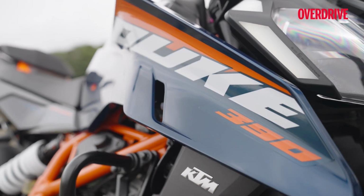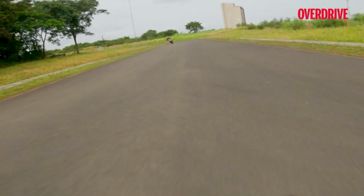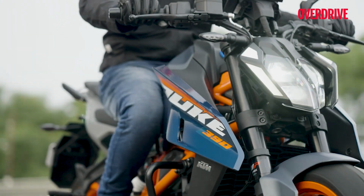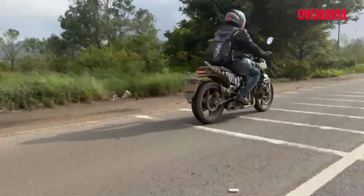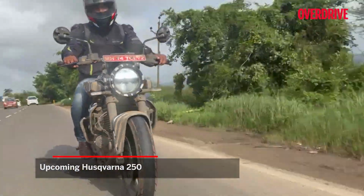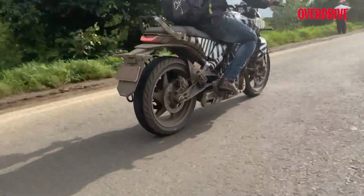The KTM 390 Duke is missing from this comparison simply because it's a very different genre of motorcycle, a street fighter, even though the performance is comparable. And with the new one set to make its India debut by the time you watch this review, it's a story we'll have to keep for another day. And if you'd rather have those levels of performance with a round headlight and more modern touches in the bodywork, a new Husqvarna 401 lineup is also in the works, and this time it is coming to India.